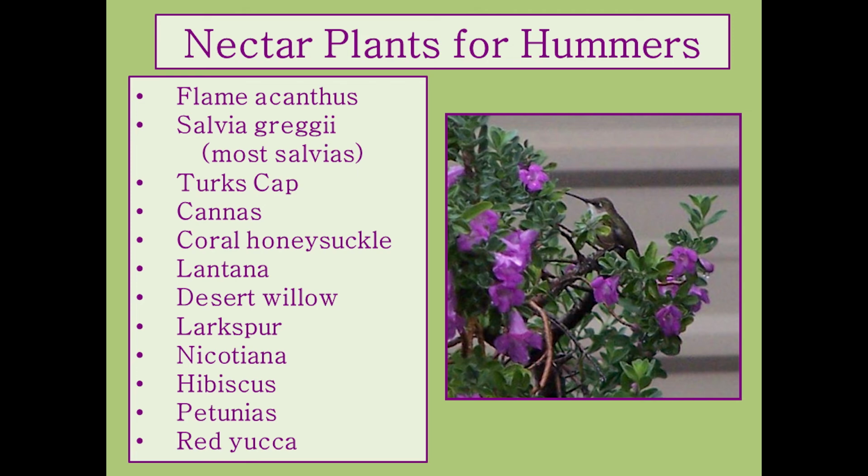And when I read Birds and Blooms and all these other places that are telling you what will attract hummingbirds, they never have flame acanthus. I'm assuming it does not grow well in the north. And that's where a lot of the writers on those sites are from.